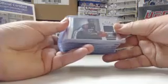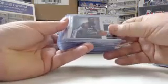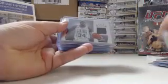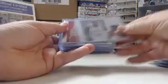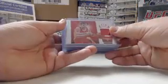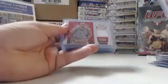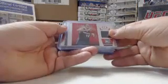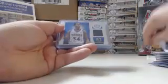Jerseys for the Grizzlies, rookie jersey Jamal Franklin. For the Nets, Deron Williams. Also for the Nets, Paul Pierce. Totally red jerseys, numbered to 149. Rockets, Chandler Parsons. Knicks, Amar'e Stoudemire. Spurs, Manu Ginobili. And rookie Cody Zeller, Bobcats.